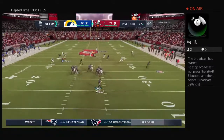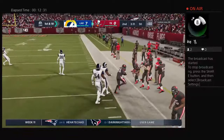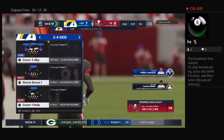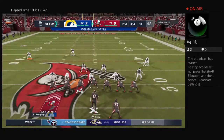Trying to shake off the interception. He'll look to throw. This one complete to Curtis Samuel. And he's going to be out of bounds right at midfield. A well-executed 22-yard gain. 10 at the 50-yard line.